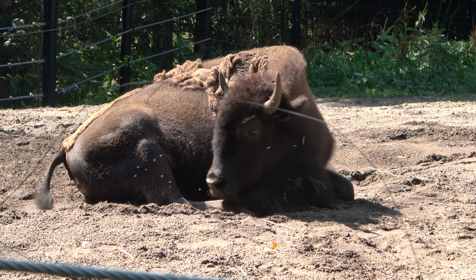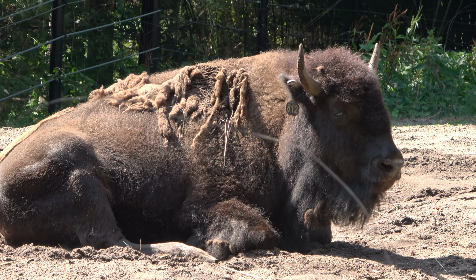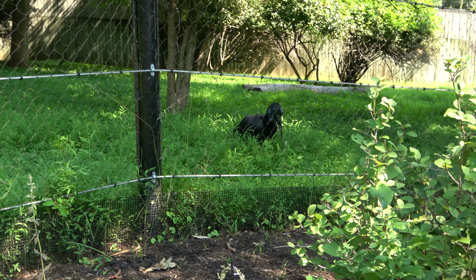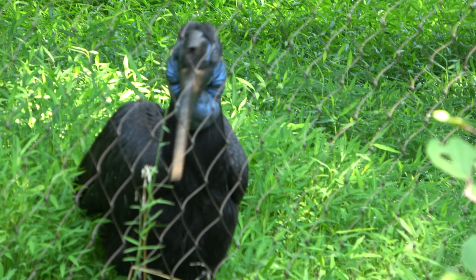The zoo is home to 2 juvenile bison, who are very pretty. You can tell they're juveniles, as bison are giant animals when full grown. And these guys, not even close to that. In the back of the enclosure here, you do have some kudu. Right up front, coming over to say hello, is a hornbill.